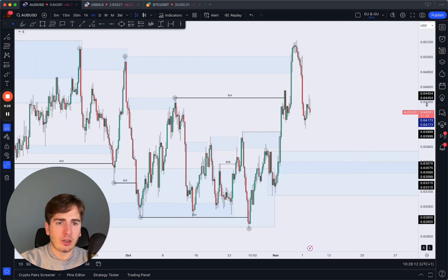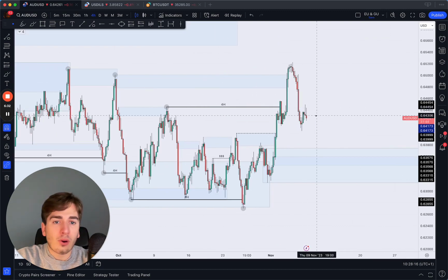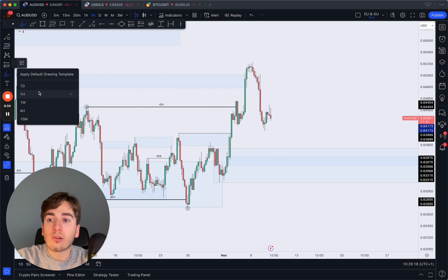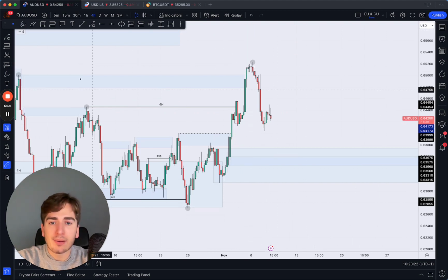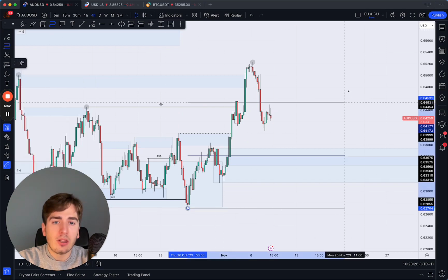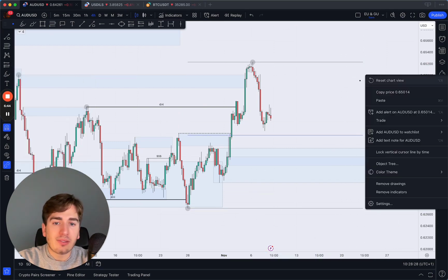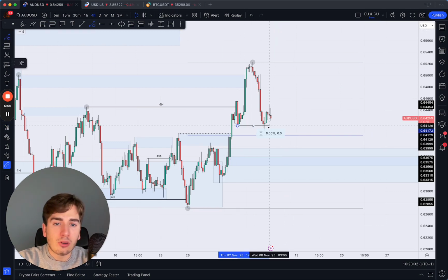Okay, now Aussie dollar. So Aussie dollar is, of course, making its pullback after the 4-hour break of structure. So we have now formed our 4-hour high located over here. 4-hour low is down below over here. Again, premium versus discount tool, very, very simple. What we can see is that we have nearly pulled back in towards 50%. Over here, liquidation of this low.